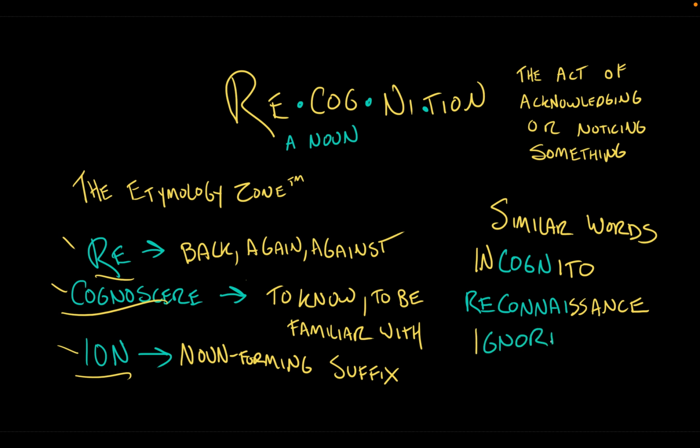And the verb to ignore. To choose to not know about something, to not pay attention to it. Same negating prefix as incognito, right? The in or the I part here means not, and the G-N-O-R-E part means knowing. So, not knowing, ignore. So you might ignore the spy who is incognito performing reconnaissance.